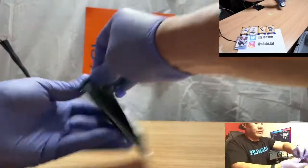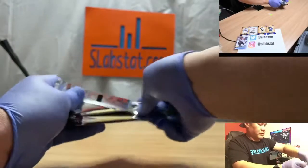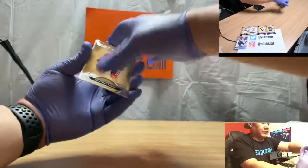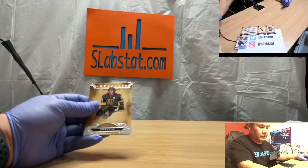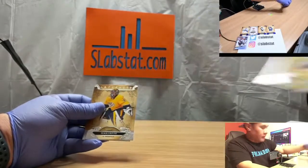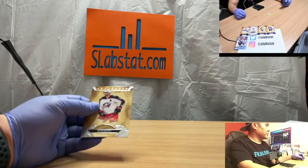Last pack. Thanks a lot for joining us this evening. We're going to do a quick review of everything we got here. Toes, Blackhawks. Stone, Golden Knights. Yandel, Panthers. Ryan, Nashville. Last card, Seth Jones. Blue Jackets.